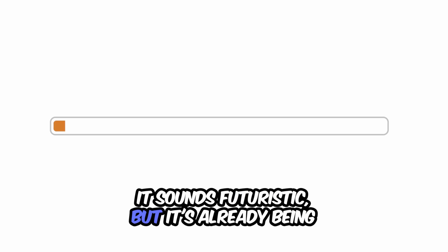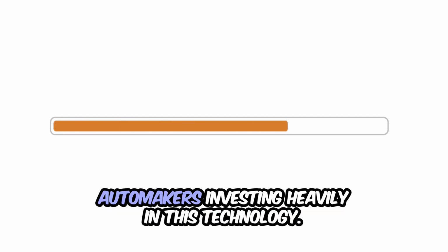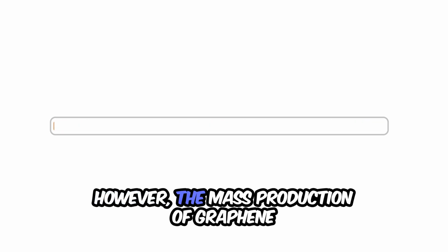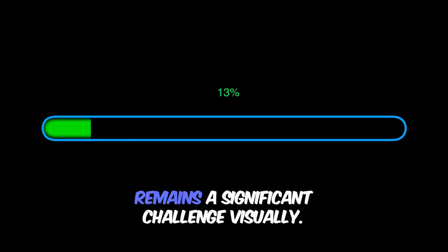It sounds futuristic, but it's already being tested in smartphones and wearables, with major automakers investing heavily in this technology. However, the mass production of graphene at scale and an affordable cost remains a significant challenge.